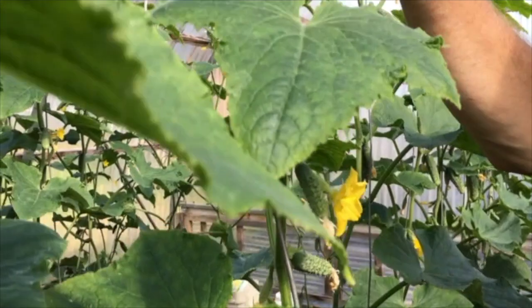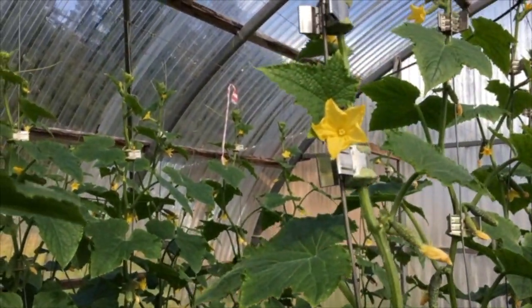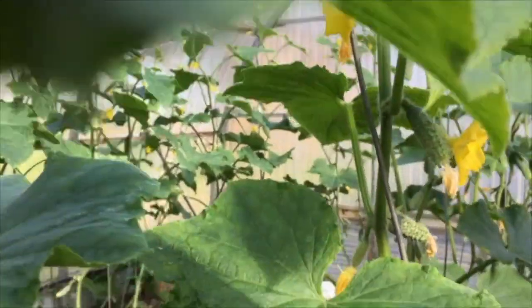You don't want to pick that up, it's a cucumber. Okay if you have 2 cucumbers at one junction? Yeah, it'll do fine.